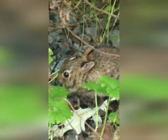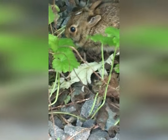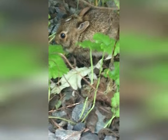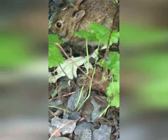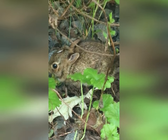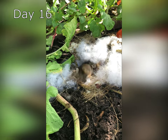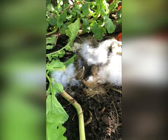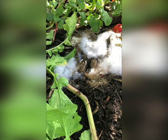On day 12, we saw one of the bunnies outside of its nest, laying on the gravel path in our garden, and it seemed to be just exploring. Even though we did get pretty close to the bunny, it didn't really seem to mind us being there. It's only been 4 days, but look at how much they've grown since the last time we saw them. Look at how they're jumping around.